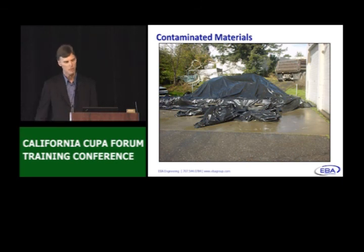I have a stockpile picture. If we're in dense areas, or for that matter, even rural areas, we underlay and cover our stockpiles. Oftentimes you need to characterize this material and take representative soil samples so you could get it into a facility.